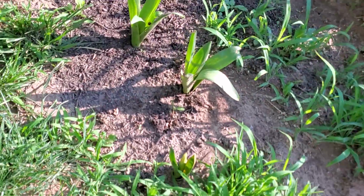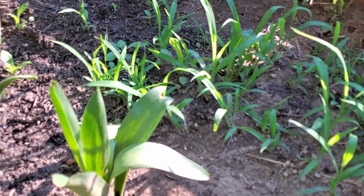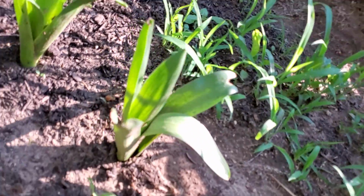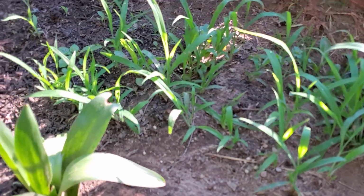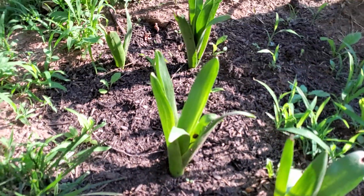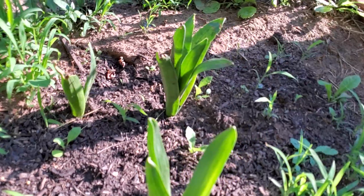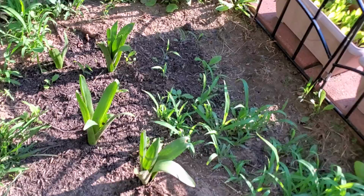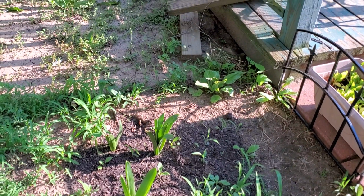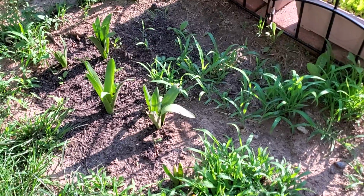Here's the hyacinths. So, the two that came up from last year, that came up in the spring, already completely died out. So, yeah. I think I'm gonna put some wood chips around here. Not that it really helps stop anything from growing, but to make it look a little prettier.